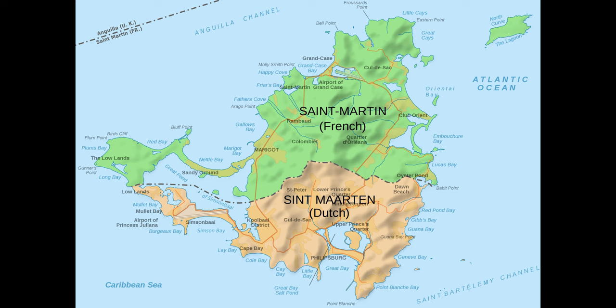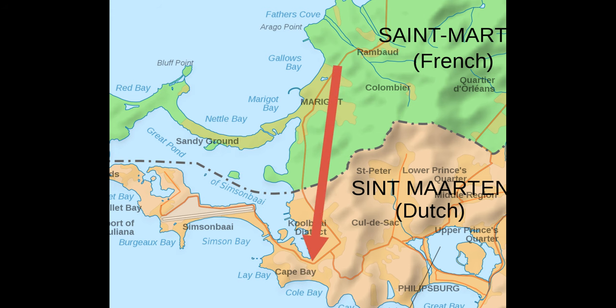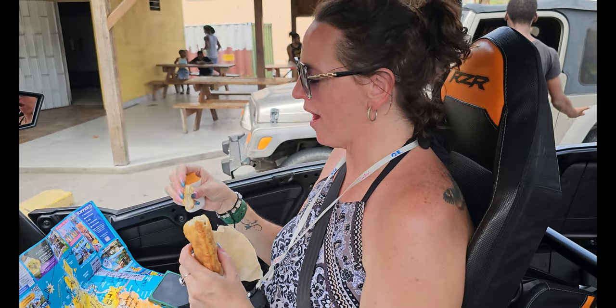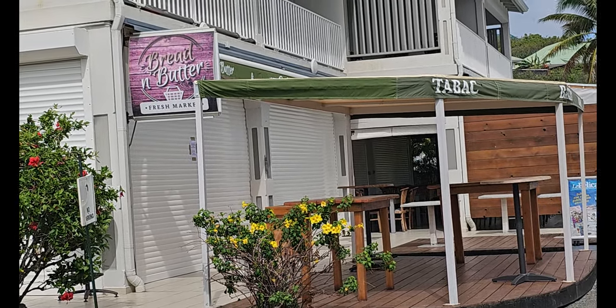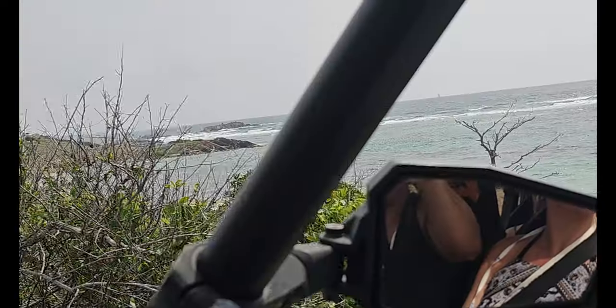Welcome to France! St. Martin consists of 2 separate countries. For your buggy ride, you will start on the southern Dutch side, go into the northern French side, and wrap back around. Our efforts to find Dutch Rick on the French side will be unsuccessful. Do you know Dutch Rick? Huh? Dutch Rick, do you know? Okay. Hello. We found Rick. Jamaican beef pastry. Here, you guys want some bakery? Bread and Butter Bakeries was the French bakery that was highly recommended for us to stop, but unfortunately, it looks like it's closed.